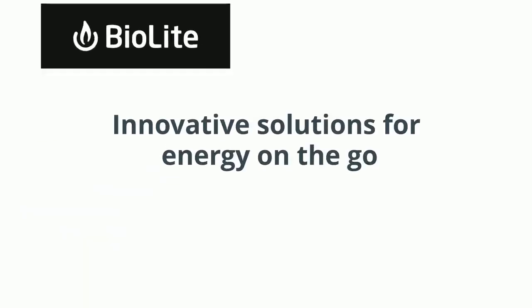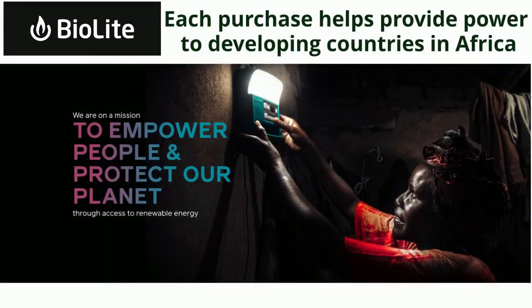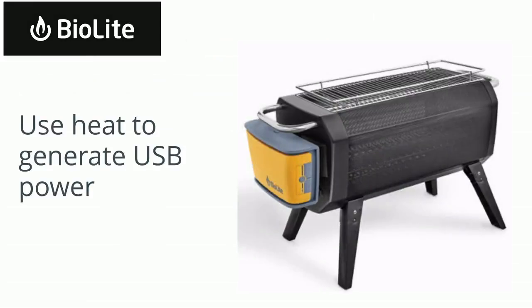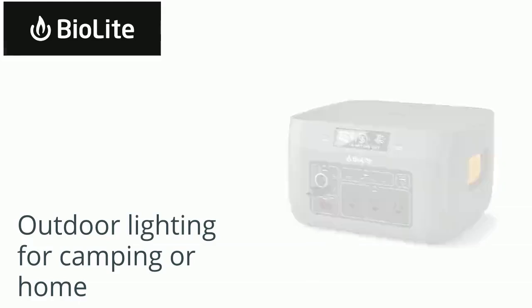The EcoStore is also partnered with BioLite, a company dedicated to providing innovative power solutions for you and energy infrastructure for people in need in Africa. Their products are rechargeable, powering USB devices from solar or heat, meant for people on the go or those enjoying the outdoors.